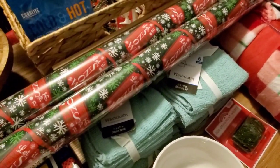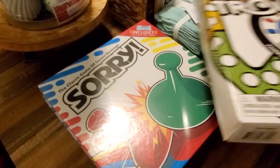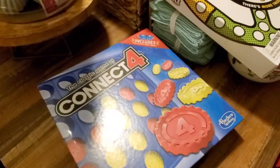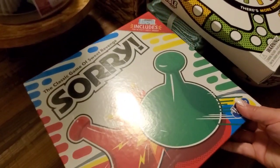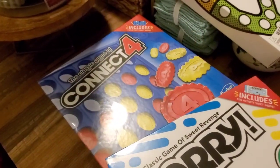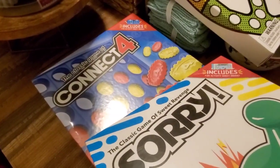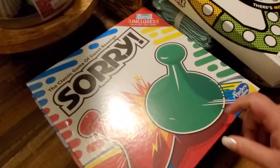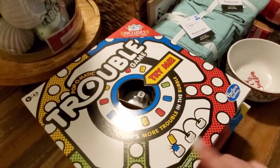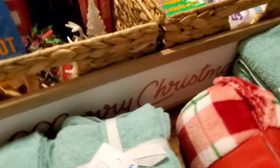And well, let me take these wrappings off here and I'll show you guys these games that I got at Walmart. These were the Black Friday deals. These were only $5 a piece. It's the traditional classics, and I did have them, but it was time to replace them. The kiddos and I love to do these when they come over to sleep over or visit, but these are not made like the old games. They're kind of cheaply made, so you kind of have to replace them, which I remember these games for me lasted my whole childhood, but it is what it is.